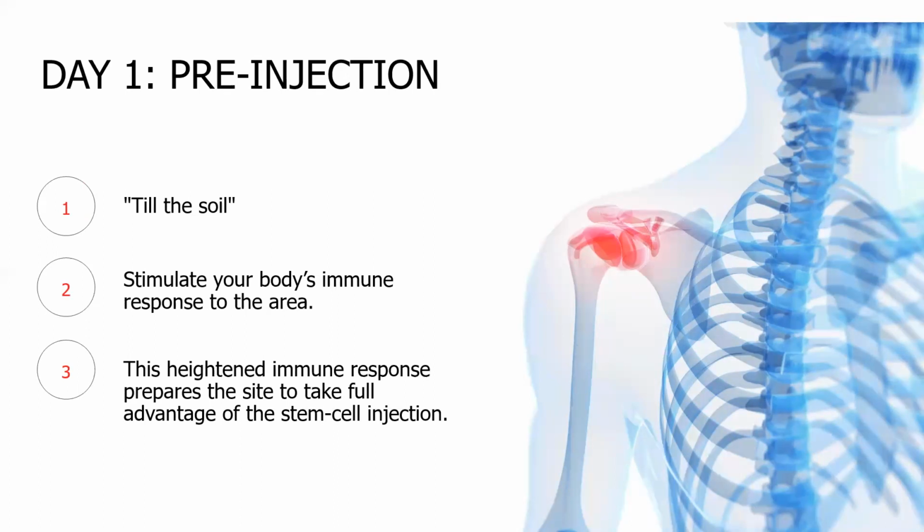cells. We're going to stimulate the body's immune response to the area, injecting into the joint, injecting into the ligaments around the joint to stabilize them, any tendons that are compromised in the area, and any other structures that we need to. The heightened immune response prepares the site to take advantage of the stem cells when they're introduced a couple days later. Easy procedure, minimally invasive, not a lot of discomfort during it or after it. Some people even say that they feel better after this treatment.